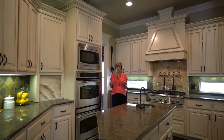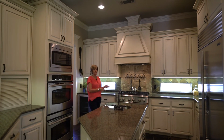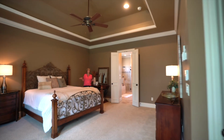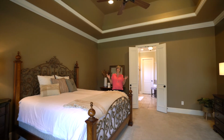Well, this kitchen has it all. You have your wine fridge, your gas cooktop, your Sub-Zero fridge, double ovens, and of course, your double sinks. This oversized master bedroom is located at the back of the house with gorgeous views of the creek lot.